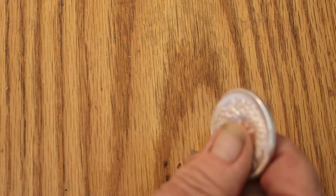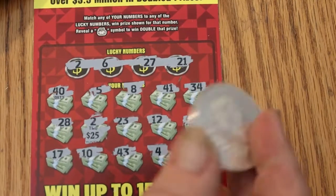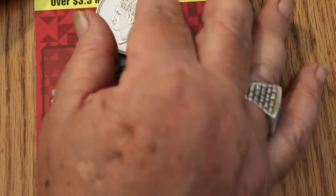Four tickets, $20 out, 25 back. Profit session on Low Boys.